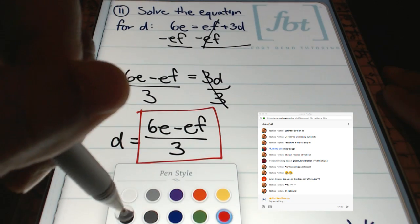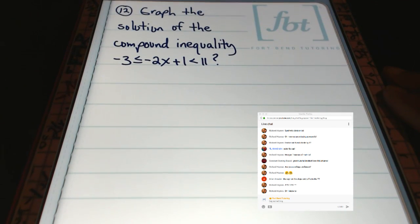That's exactly what we did in that order. That was problem number 11, guys. And now we have problem number 12. They want us to graph the solution of the compound inequality. Oh, yeah, a compound inequality.